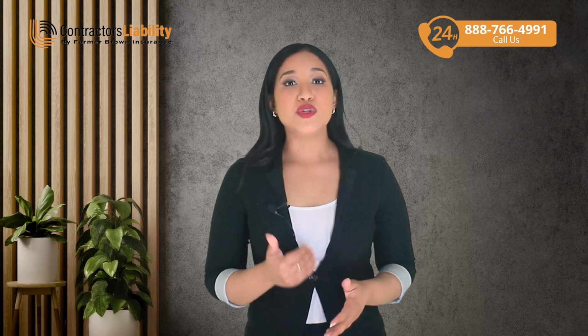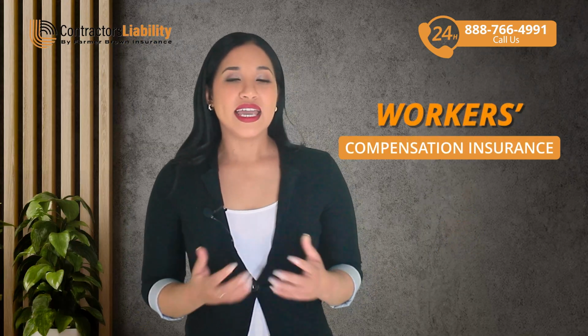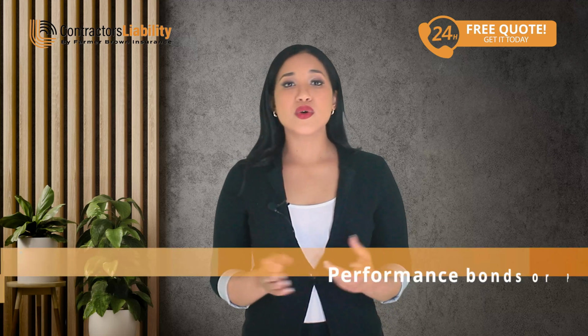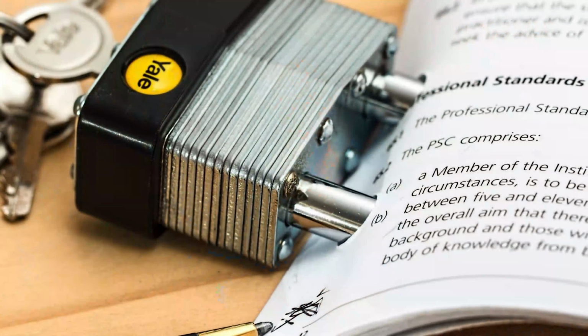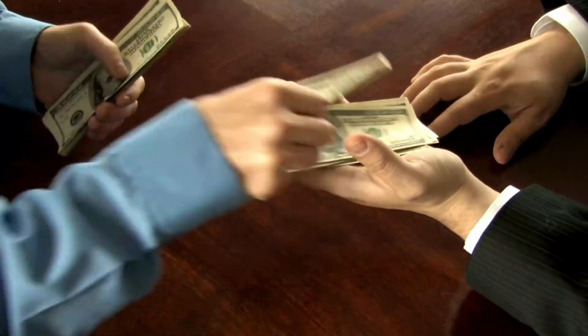If you have employees, you will also be required to have workers' compensation insurance to cover any job-related illnesses or injuries to workers. Many contractors also choose to get bonds, such as performance bonds or even payment bonds, which help guarantee that you will meet your contractual obligation and pay suppliers or subcontractors on time.